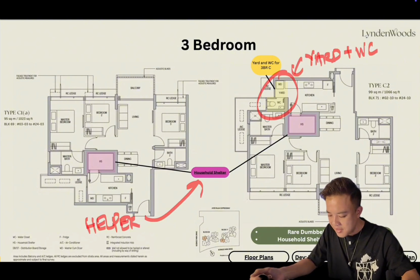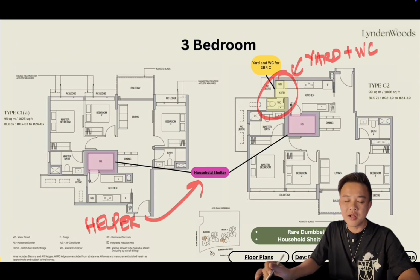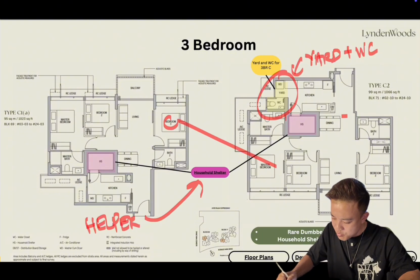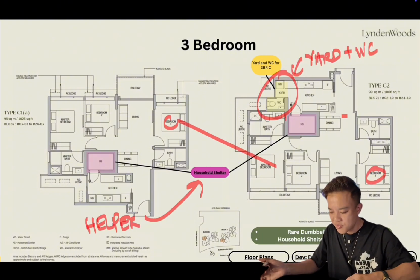So I think if not, the rest are very good layout, and they also separated the bedroom 3. They separated the bedroom 3 from the other 2-bedroom, which is very smart.